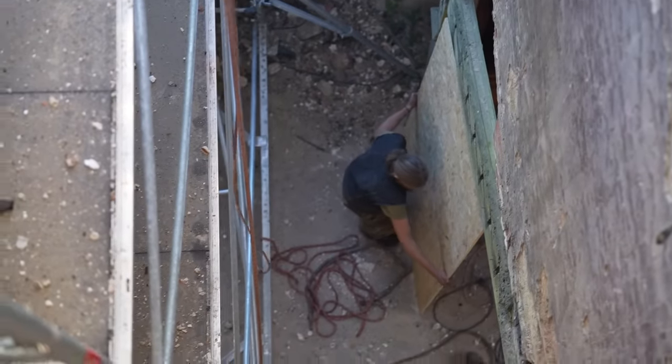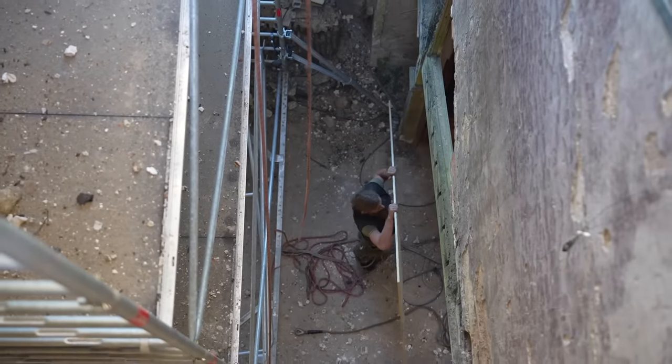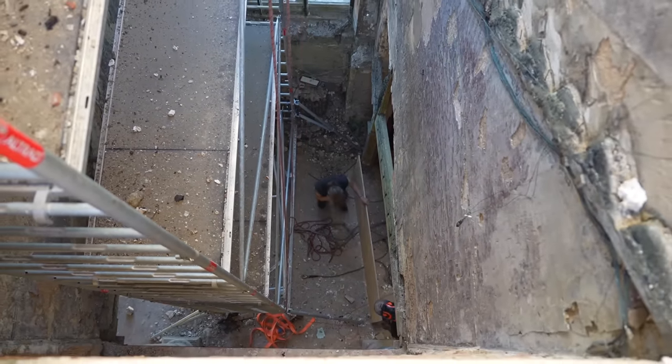So now all the joists are in and it's nogginned, we're going to get the boards up so we can lay the floor properly and then we can get a good winch point up here. In the meantime, we've had to rig this pulley system up, so we're hoping it just goes nice and smoothly.